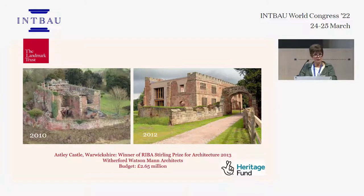And we are extremely proud that the transformed Astley Castle won our architects Witherford, Watson and Mann the 2013 Stirling Prize for Architecture. This annual prize is awarded to the building that has made the greatest contribution to the evolution of architecture in the past year. In 2013, the field still included the European Union. Remarkable, then, for the prize to be awarded to a building conservation project, the first time this had ever been the case.